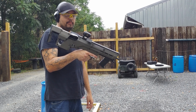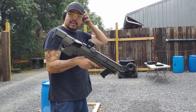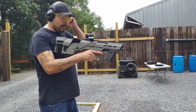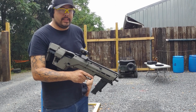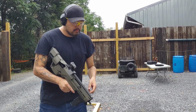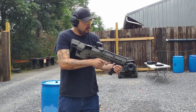So first mag is going to be a little bit low on ammo because I'm down to my last 75 rounds or so. And we're just going to plink away and see how this thing cycles and whether or not it's accurate. Seeing as it's a $500 chassis system, I sure hope it works well. And I've only shot it once, and it seemed to work fine when I did it. So, well, let's see what happens.